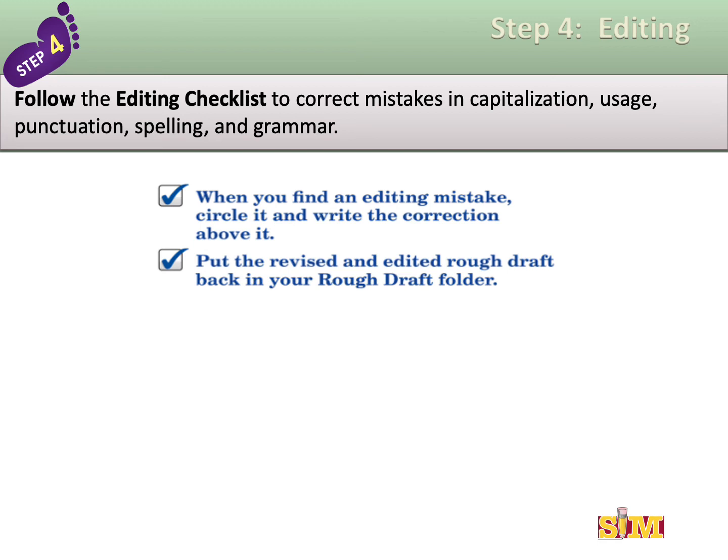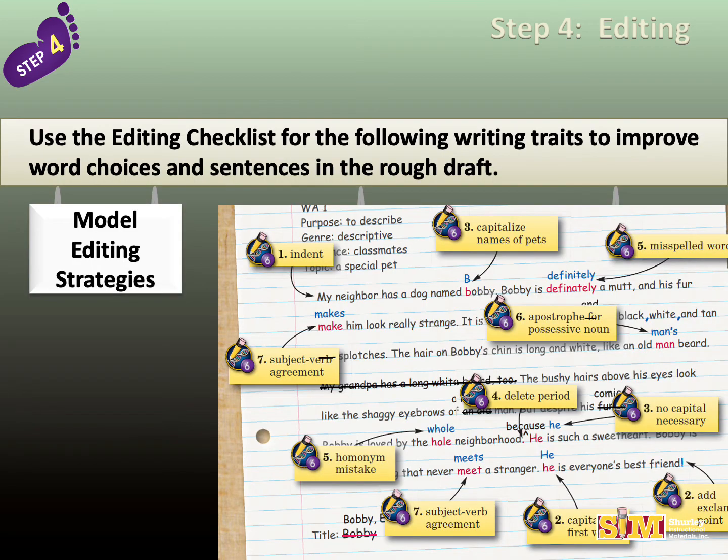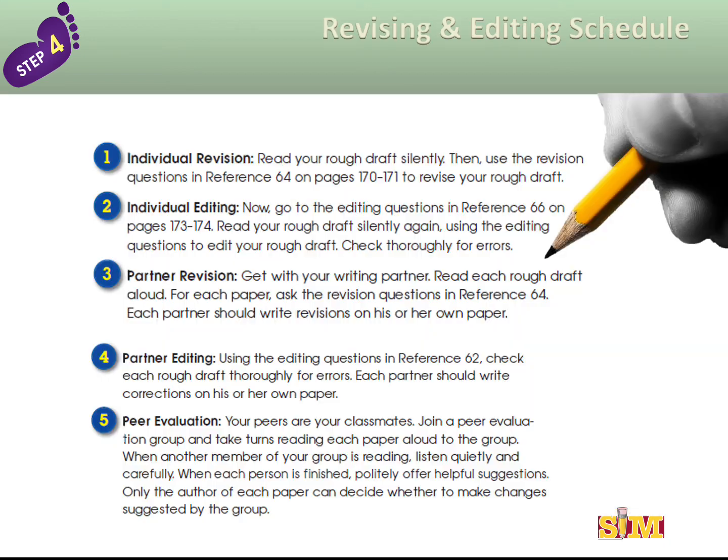After editing, the revised and edited rough draft will be placed back in the student's rough draft folder. Here's an example of how a student's rough draft might look after editing. Since revising and editing go hand in hand, each writing lesson incorporates a revising and editing schedule. The schedule includes a time for individual revising and editing, partner revising and editing, and finally, peer evaluation when possible.